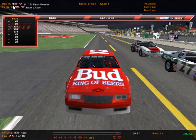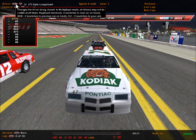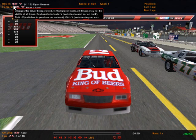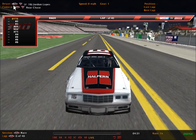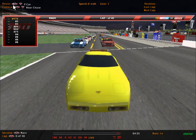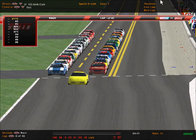He's in a Motorcraft Quality Parts Ford. Next row down has Kyle Langland in car 27, the Kodiak Pontiac. Had a great run the last race prior to this at Richmond. And he'll be alongside Ryan Kazee, car 12, the Budweiser Chevrolet. And starting shotgun in the field will be Jordan Lopez in car 16, the Halpern Chevrolet. He'll have the last place starting spot here in today's event.